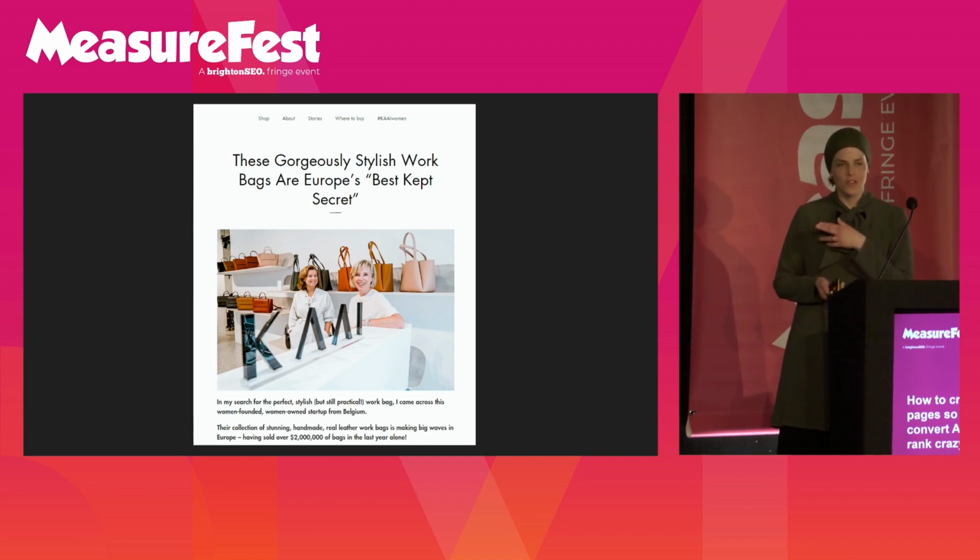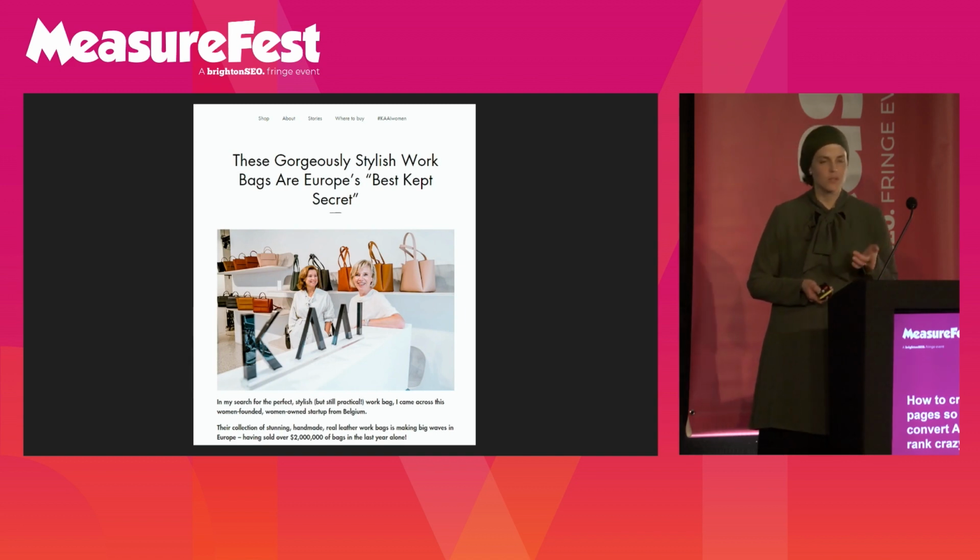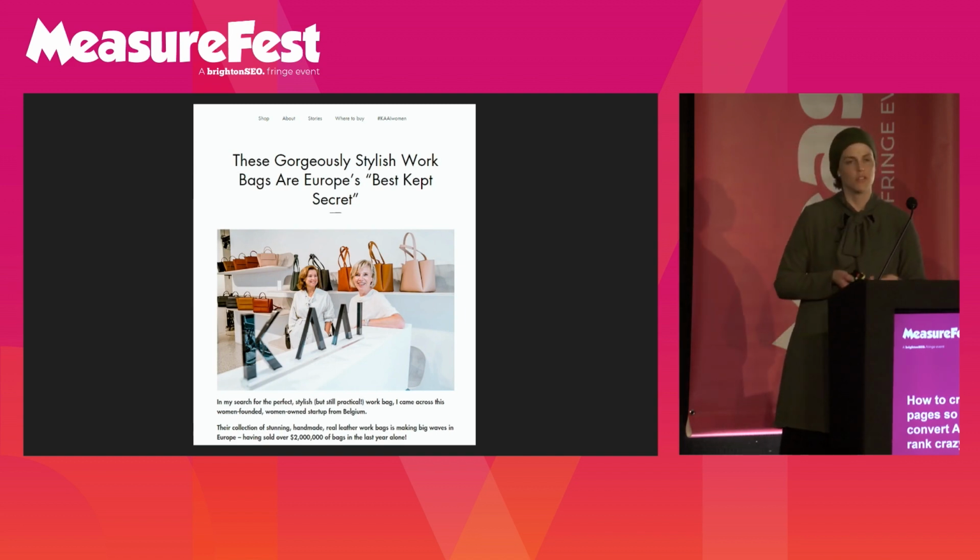But there's an example. You can go have a look at this on Google. This is actually a landing page. It's a 2,000 word long landing page, and it's structured to actually also read like a blog post. It ranks well for this brand Kai, both in SEO and in terms of conversions. It converts at 25%, and that's since they launched it a couple of years ago. So it's still converting, which is great.